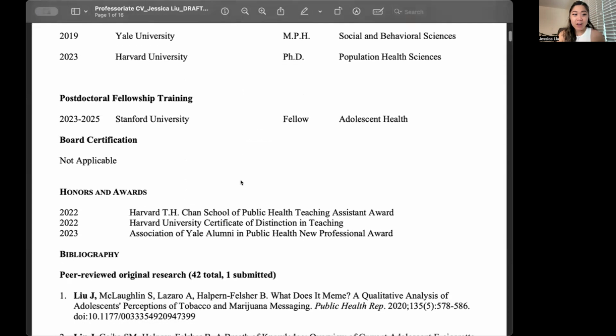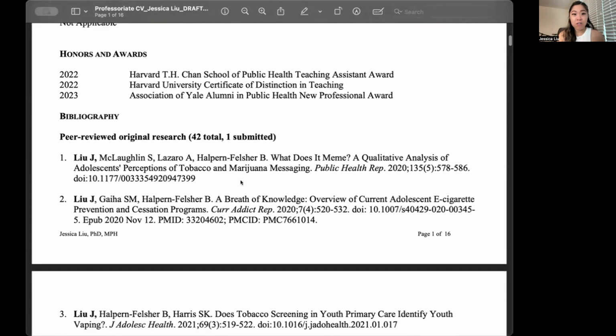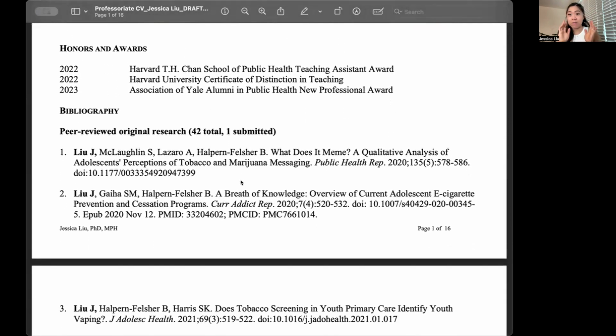But then after that, it's really important, and I see this all the time, a lot of students will just start listing some work experience, but really what you want to put at the beginning of your CV, because that's when people reviewing your CV are paying the most attention, is your best stuff. So your honors and awards, always start with that, and then move on to all of your peer-reviewed publications. Oftentimes, when I look at people's CVs, they have that at the end, and I'm like, this is the best part of you. Put it at the beginning, showcase that first.